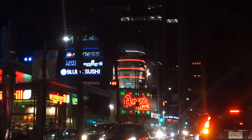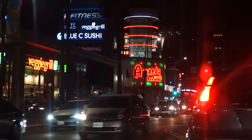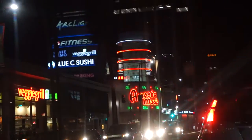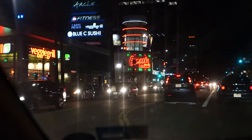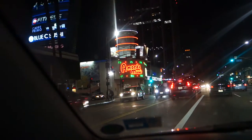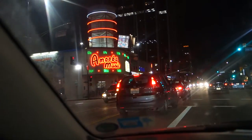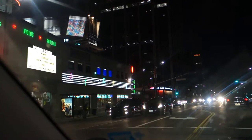it's Amoeba Music. It's a record and CD store, and they buy and sell some used music CDs, and they have a bunch of affordable old vinyl collections and stuff. It's a buy, sell, trade place, and it's really cool. They have a huge collection of music and DVDs and Blu-rays. That's where me and Kevin first went when I first came to LA.